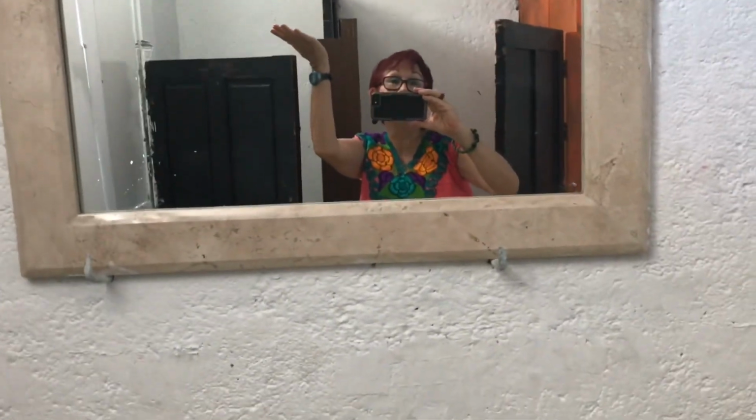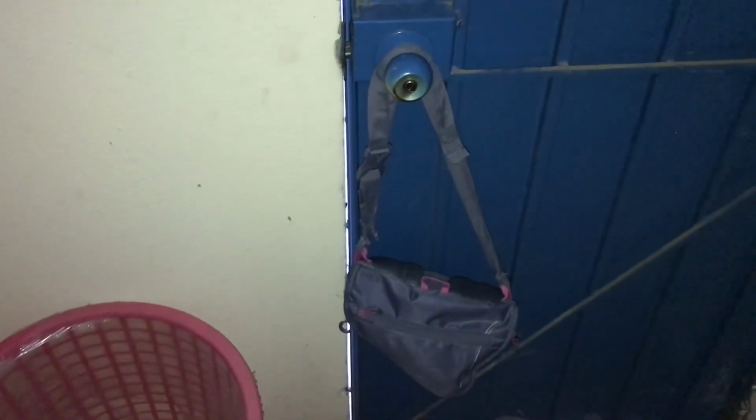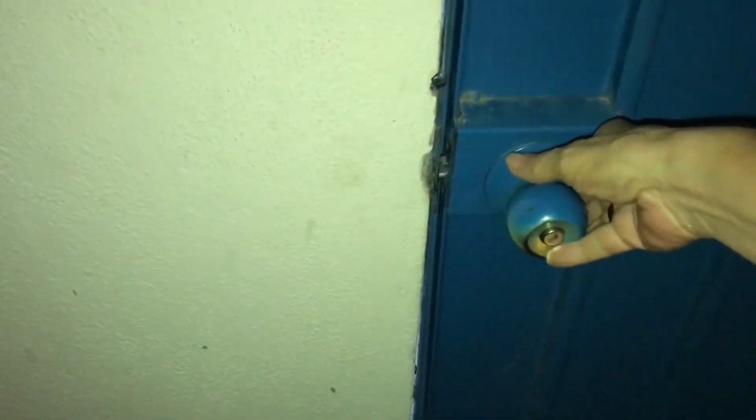So what are you going to do? Oh wow, a plastic bag for the trash. And a doorknob. I didn't have to put my strap around my neck, which I usually do, and now I'm going to touch the door handle. So let's go wash my hands.